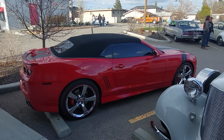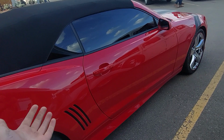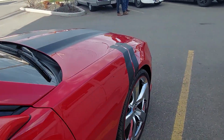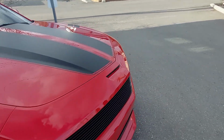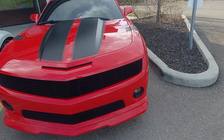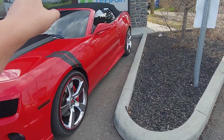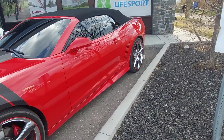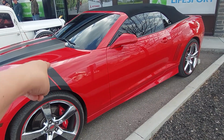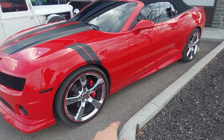All right, now let's check out all the vehicles here. So we have this Chevy Camaro SS convertible. Very nice car, very clean. It's newer, of course, but it's got this cool grill with a little lip on it. I like that a lot. It's got a little bit of accent pieces that just make it pop a little more, right? Like these little stripes here, and even the red around the wheels.